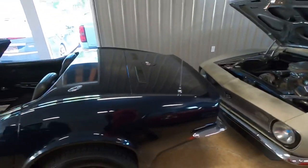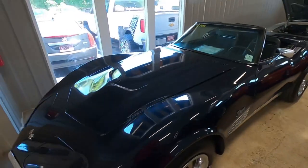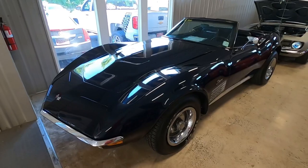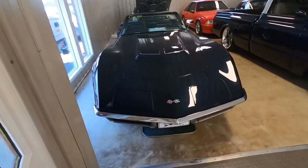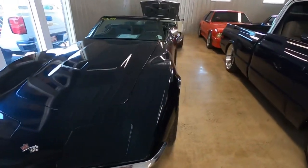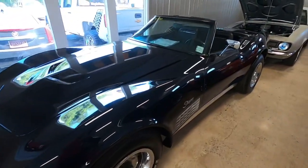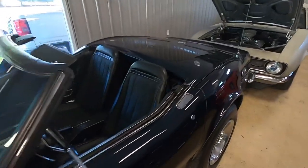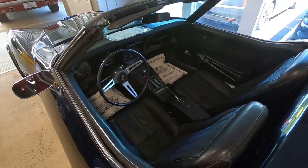But we do have this Corvette available. She's sitting in the showroom at $28.9. It's a 1972 model Vet. It's a chrome bumper car. The chrome bumper cars bring significantly more money. I mean, look around the market. Look how much more they actually bring. They're more desirable. It's also a 4-speed car.